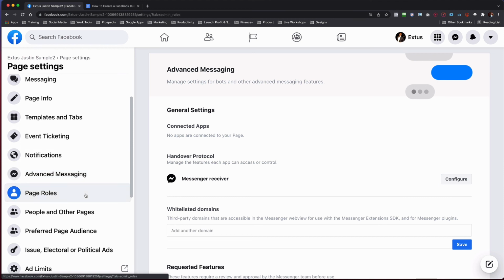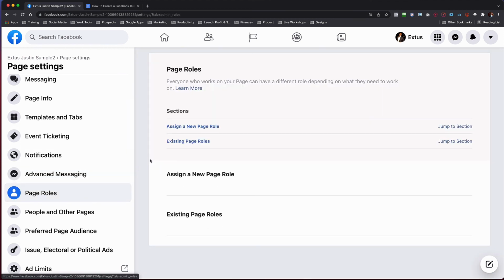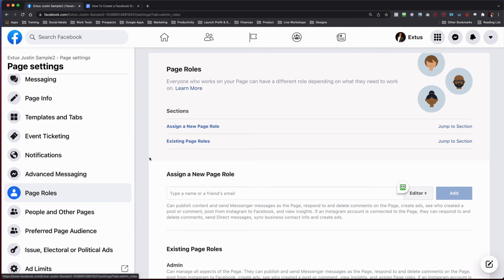Next, page roles. Now page roles is awesome because this is where you could start assigning, if you have team members, if you're a company, if you have VAs or different individuals helping you, you can actually assign them to your business page, and you could give them different permissions, whether you give them permission to send messages as your page, or to respond to comments, to delete content on your page, and so forth.